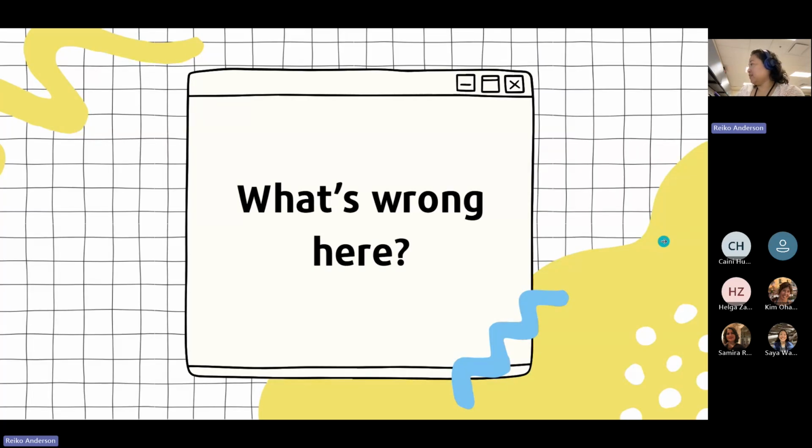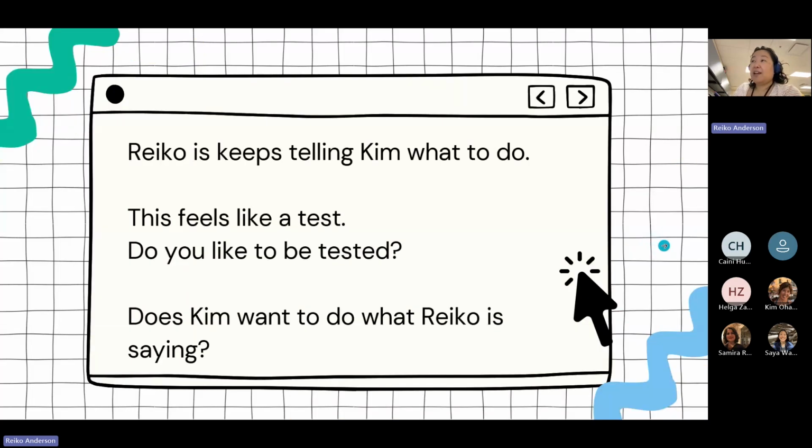Okay, so what's wrong here? First of all, Kim is not having fun. Reiko keeps telling Kim what to do. This still feels like a test, right? I'm asking fewer questions, but it still feels like a test. I'm telling her what to do, and it's all about her following my directions. And again, do you like to be tested? Not really.